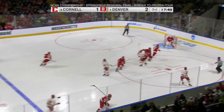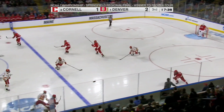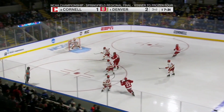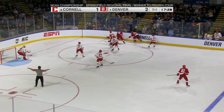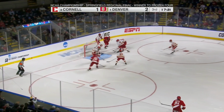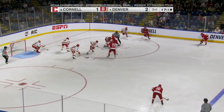Cornell fortunate that missed the net. Again, Manica 4 goals in the last 3 games. Cornell, they have played from behind 2 of the last 3 contests. Thursday against Maine, they got down 1-0 early, and they rallied from 2 down to beat Dartmouth, as that's wrapped in by red here so far in this game.